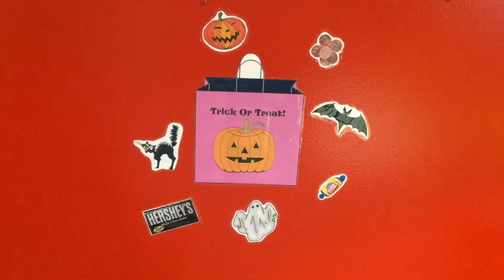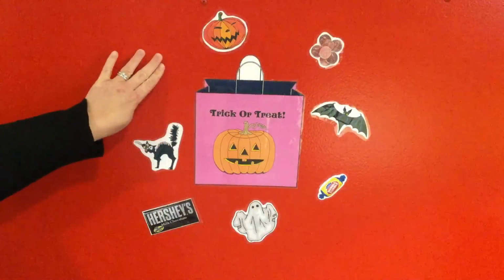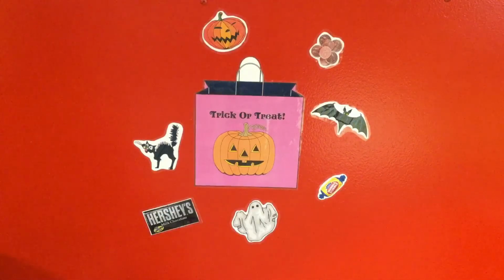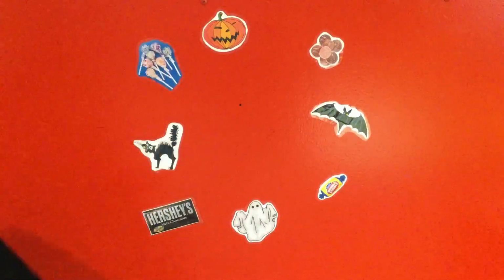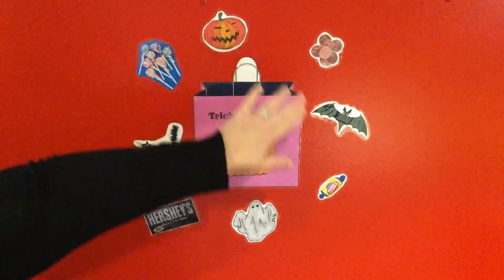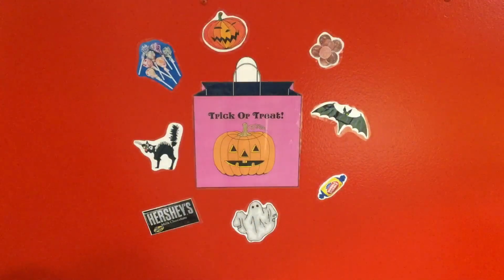Looks like something is missing from over here. Do you remember what was over here? Can you take a guess? Okay, let's see. Oh, the suckers. Did you guess the suckers? Good job. If you did, we're going to try it again. So take a good look around again and see if you can memorize everything that's up on the board.